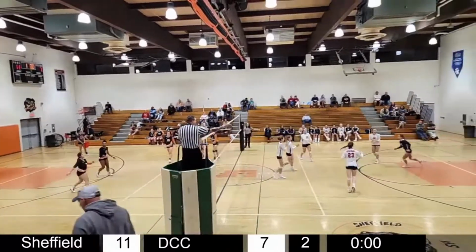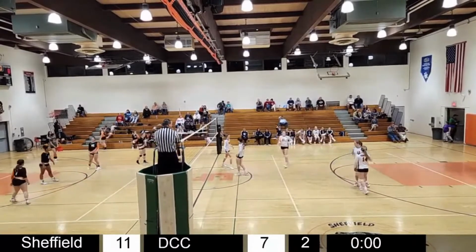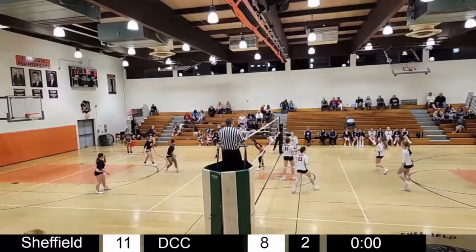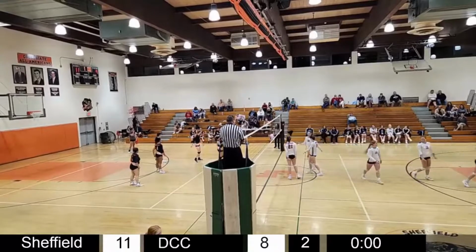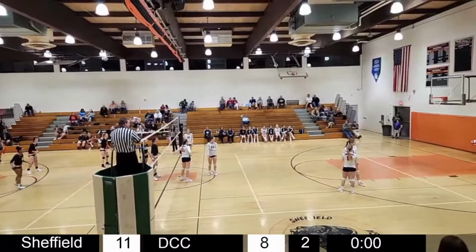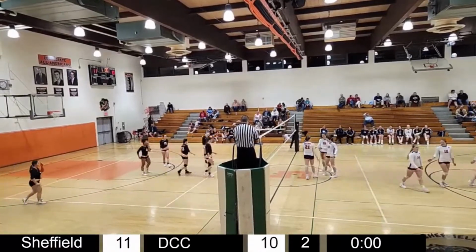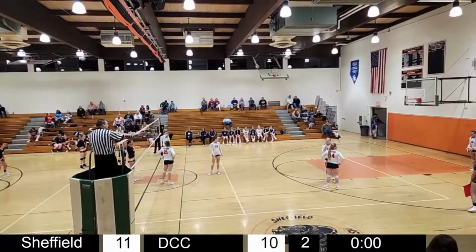That one long that time from Antonuccio, and it's 11-8. And it'll be Lydia Morgan to serve for the Cardinals. Morgan, that one hits the net and goes for an ace. So Morgan says, anything you can do, I can do too. And it's now 11-9 in favor of the Wolverines. Oh, and there's another ace for Morgan. It's 11-10. So last 3 points to the Cardinals. So we're down 11-7. It's now 11-10.